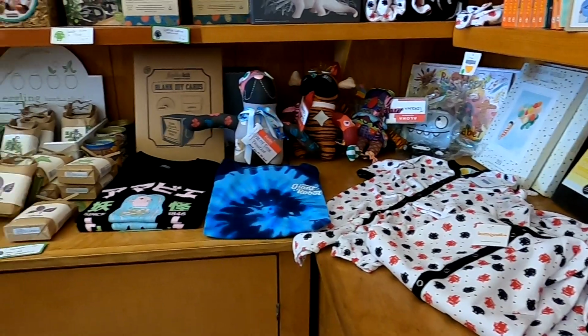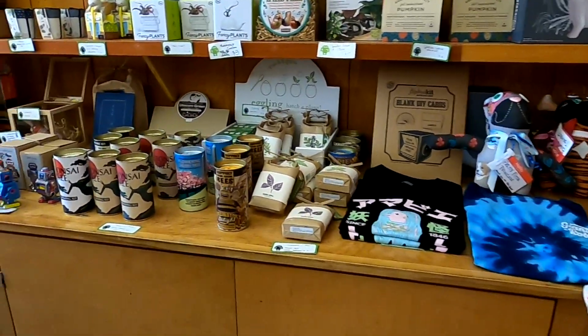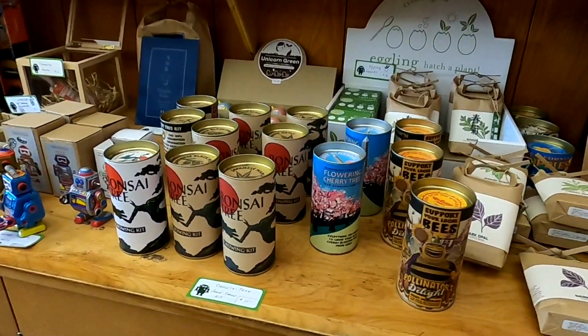Giant Robot's got a nice selection of Japanese themed things, t-shirts, you can even buy your own bonsai kit.